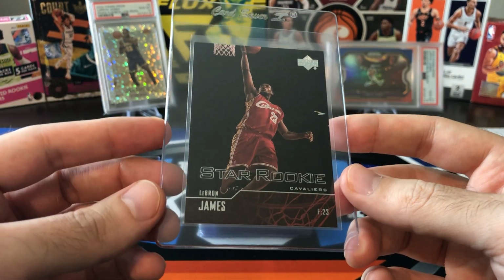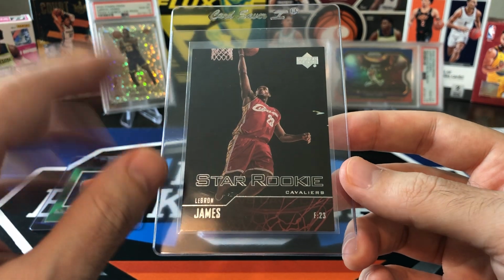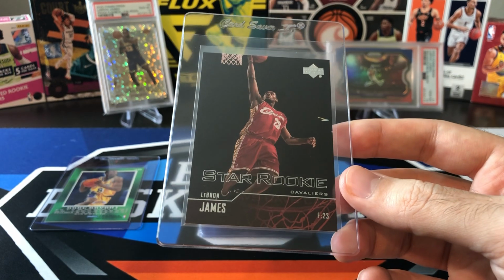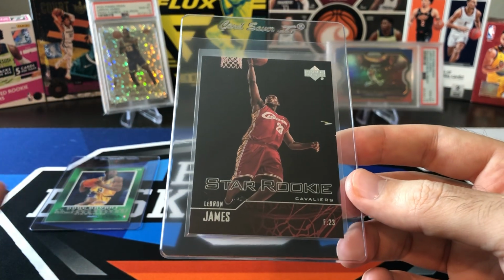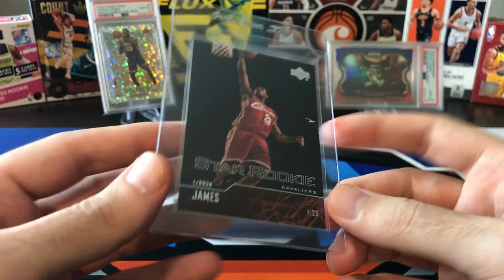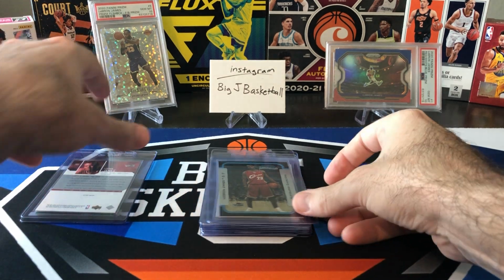This could potentially get as high as a 9 just because the edges, corners, surface, everything else looked great besides that one line. So I don't know how to guess on this one. Like I said, anywhere from a 6 to a 9. I guess I'll say an 8, just kind of to be in the middle there. I don't know. We'll see what that one comes back at.